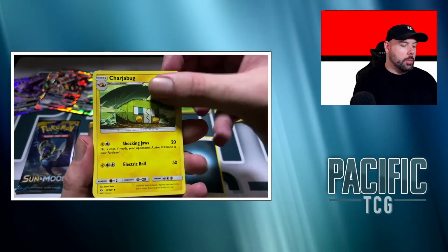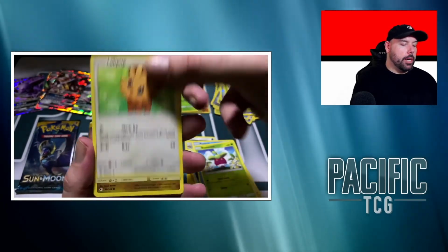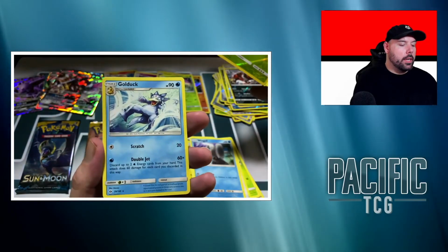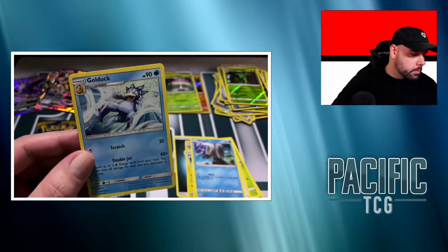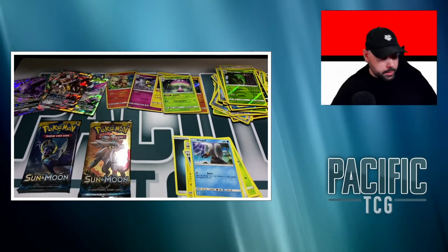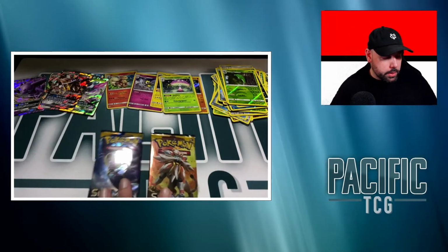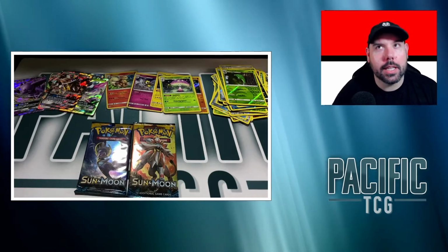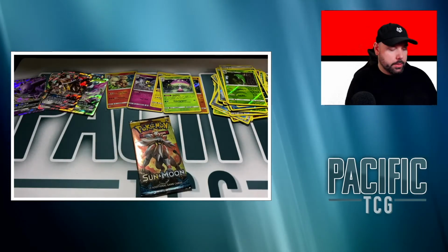Dark Energy, Charjabug, Poison Barb, Team Skull Grunt, Psyduck, Bounsweet, Lillipup, Dratini, Wingull, a Reverse Holo Metapod, and for our rare, a Golduck. All right, that's our first Golduck pull out of here. We will take it. Two packs left. Which one should we go for first? I think last video, we went for the right first. And that's what pulled our secret rare. So let's go here first.